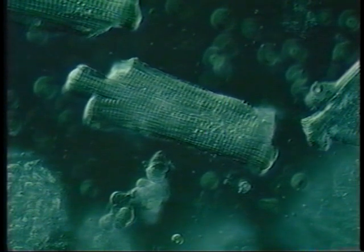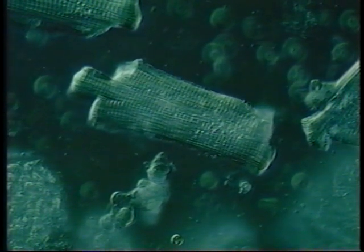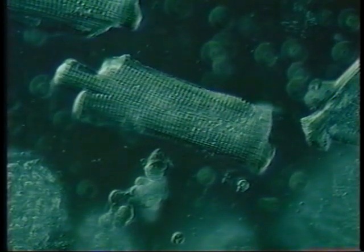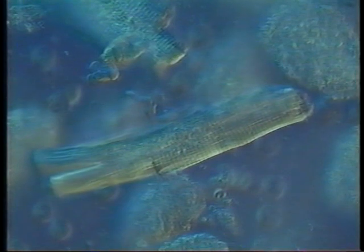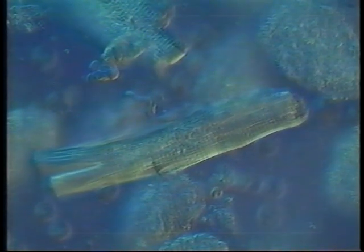Even when taken out of the body, an isolated piece of heart muscle will pump without any signals from the brain or nervous system. Here's another. And more. But how can all these muscle cells, each capable of independent action, work together in the heart in perfect synchronism?